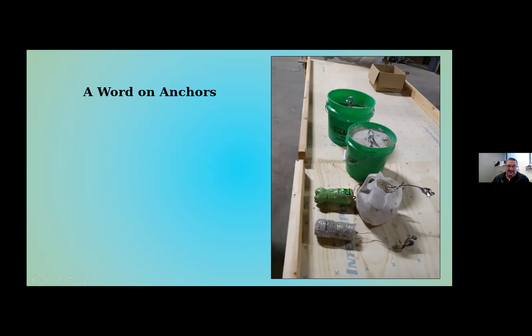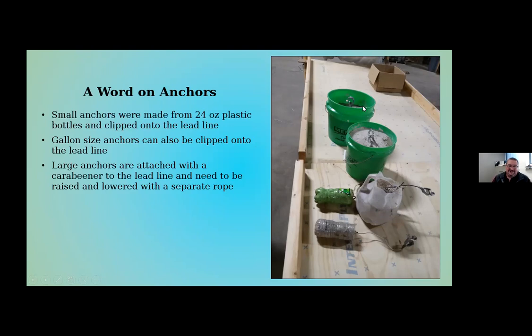The larger anchors that we had tried, first off, we used a 3-gallon bucket. The 3-gallon size was just too large. These things weighed about 50 pounds and it was very difficult to pull them back off the bottom of the lake once they were stuck in. So we abandoned those. The next time we tried, we went to a 2-gallon pail. And that was doable. It was a good compromise. It kept the barriers in place, but wasn't too heavy to lift.